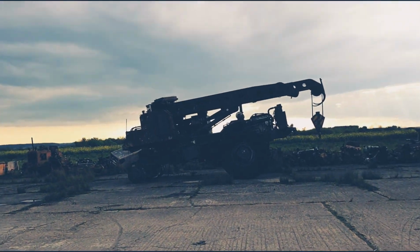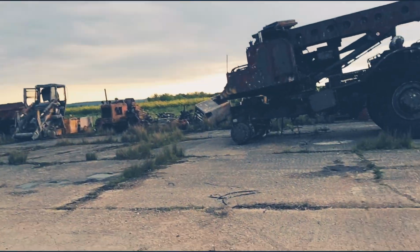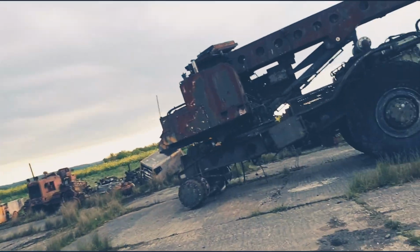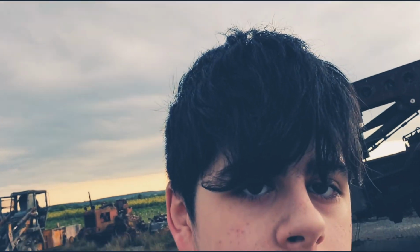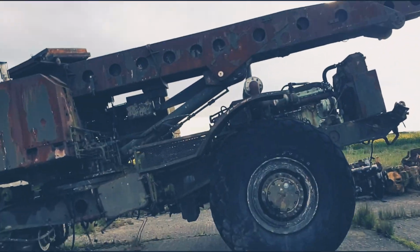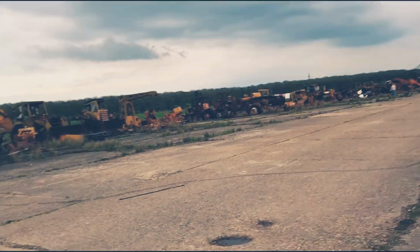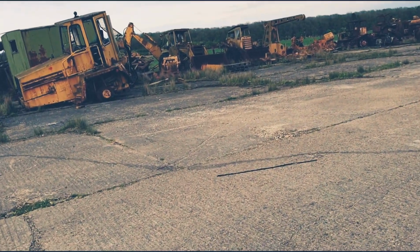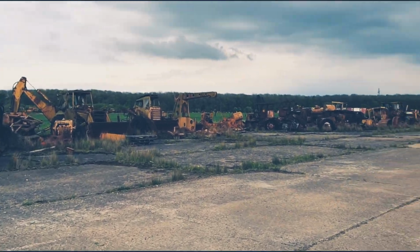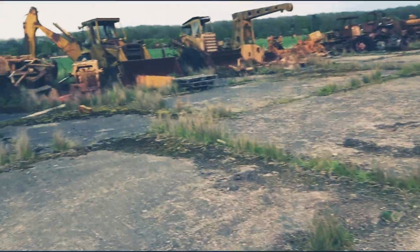Look at that one there. That's huge, that one. That one is so big. Alright, just look how big I am. I'm actually not that tall in real life. Well, kind of, I don't know. But this is flipping huge. It's proper big, though. It's crazy, really. That one's got holes in it, that one there. Oh, excuse me. Just in the hole.